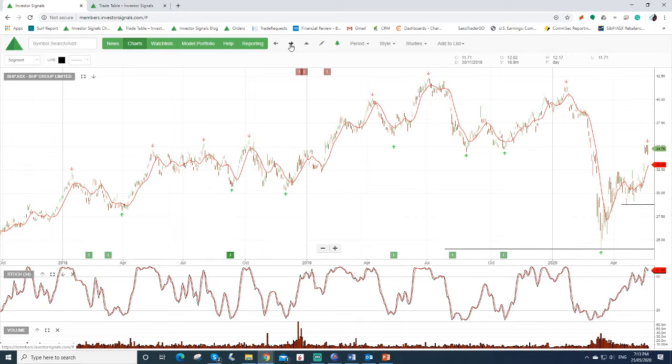BHP and Rio, iron ore demand continues to be strong, and there are supply concerns, obviously, with the issues in South America at the moment. All the data indicates that the demand for iron ore from China remains strong, and iron ore prices have moved from the low 80s up to the low 90s to mid 90s at the moment, and a combination of iron ore being strong and energy prices recovering supports BHP.